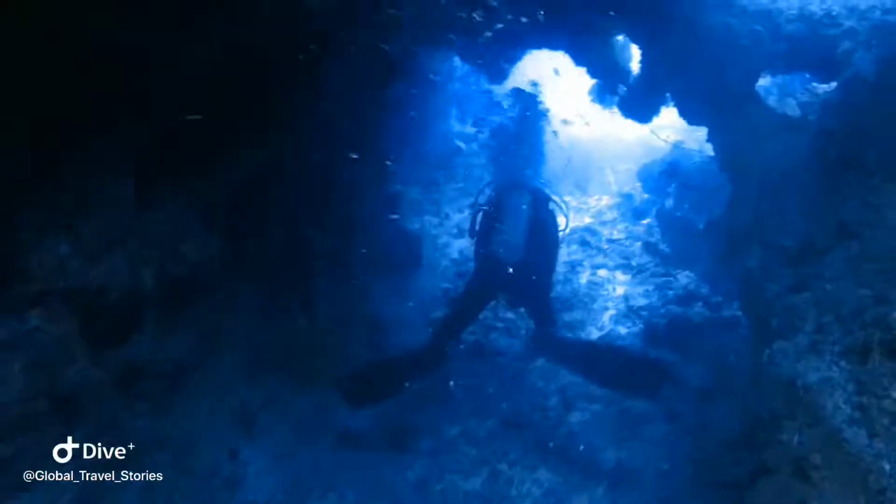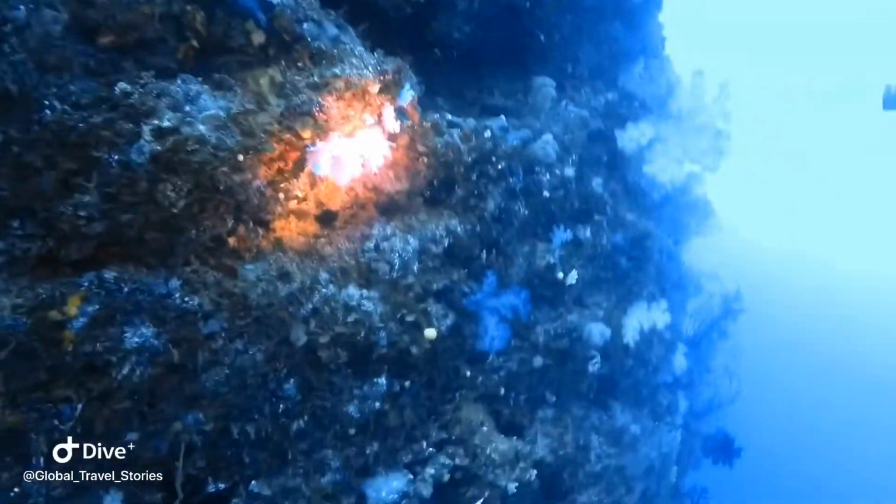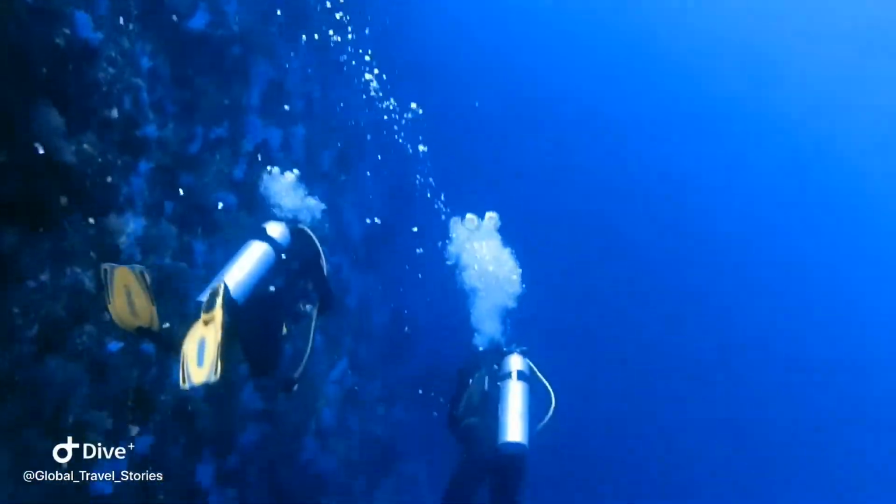We made our way through a small network of tunnels before opening up to the beautiful Great White Wall itself. A massive escarpment plastered in white soft corals reaching down to depths of 80 meters.